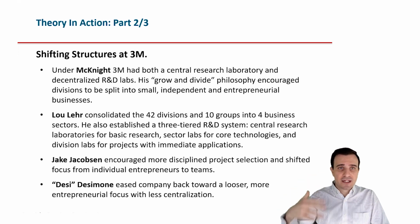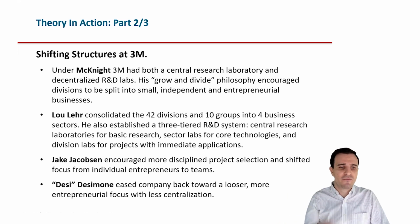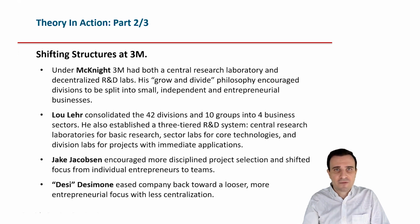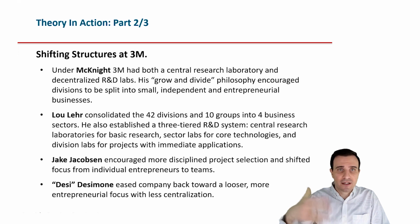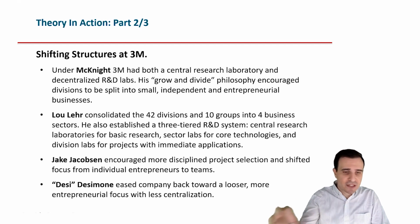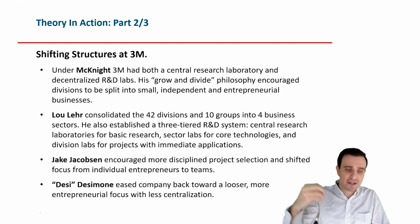Even back in the first decades of the 20th century, 3M gave time off to employees to work on their own projects, and then potentially these projects could become part of organization projects. And there was also this grow and divide philosophy, from the Latin saying divide et impera. Basically, to divide the organization into smaller units, and then these units could even be competing against each other to come up with new product development. So they were incentivized to come up with new product development.